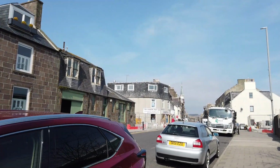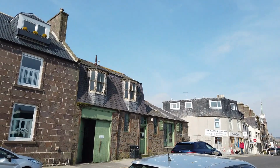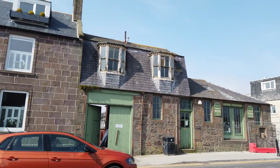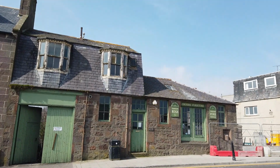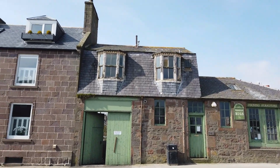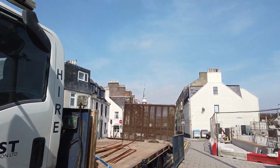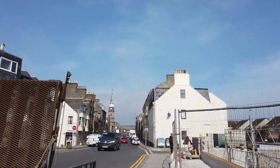Yeah, just coming up on the left now, folks, this building here, Country Furniture. Now this is a really, really old building. I think there's somebody in it now, but you just take a look at that. John Briggs, Persian rugs, furniture, pine and hardwood. That building is really, really old. And you can see the Market Tower clock there.